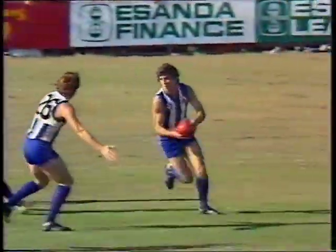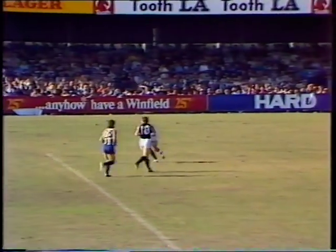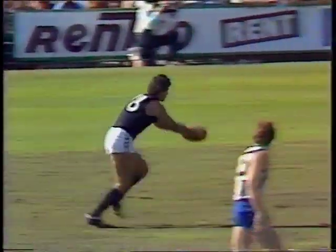Out it goes wide. Oh, going high as Montgomery lost sight of the ball. Picked up nicely by Wayne Shimmerbush. And the North skipper boots it over the centre-half forward position again. Dill goes for the big punch. The umpire's found a free kick. And the free kick will go to Heath from interference for a push in the back. Heath to take this free kick a little short of centre-half back.